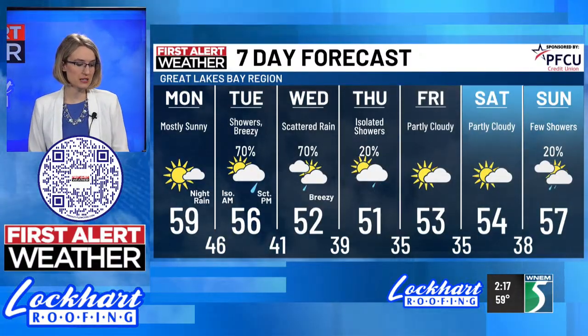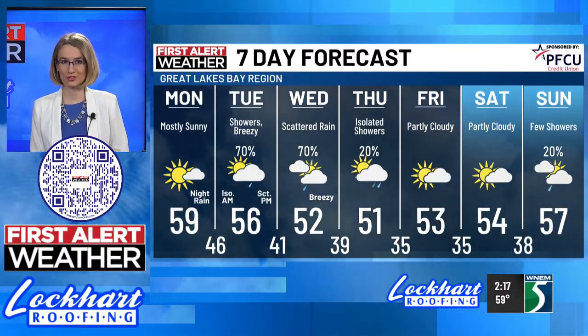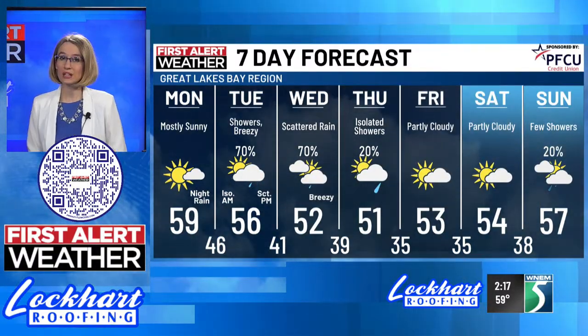So of course some of these numbers are a little bit warmer depending on how close you are to the lake, or how far away, or even how north you are. So there is going to be a little bit of variation there, but we are going to find that we do have our conditions that are going to be cooling out overall.